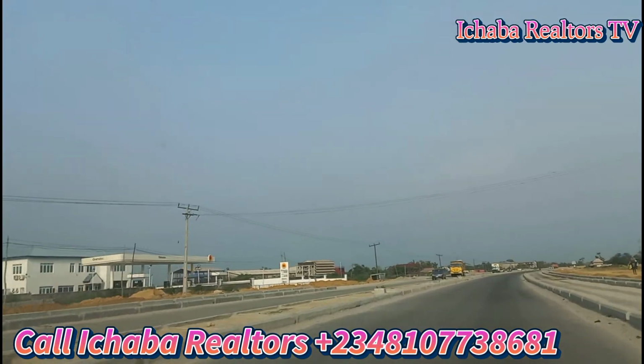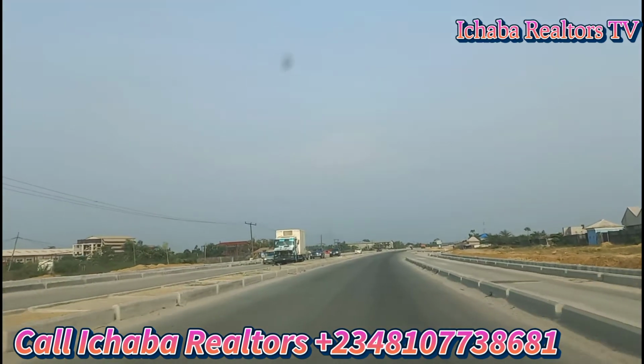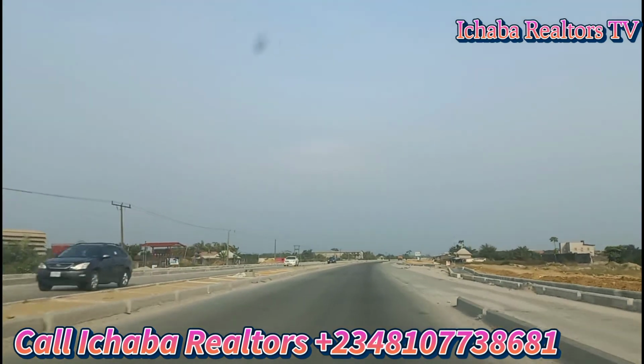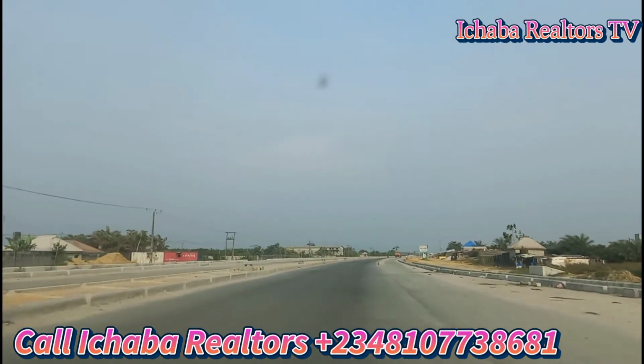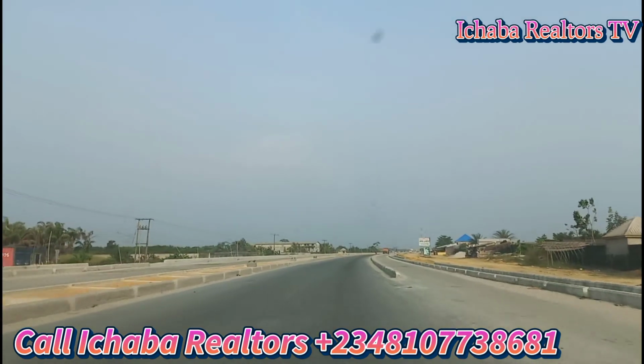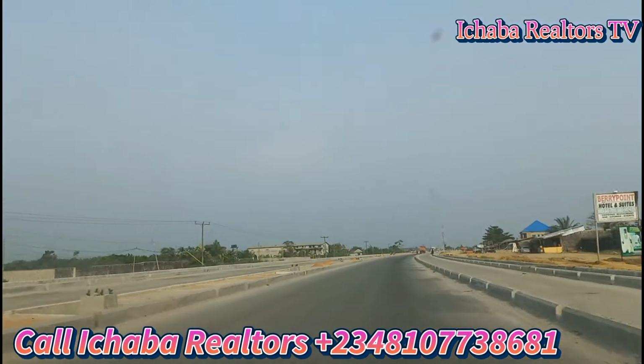On this axis, we have Silverland Garden Estate. Here we have City View Nest Estate. On this road, we have Heritage View Estate. All of them are in Epe. I can't mention all of them, but these are the few I can call.